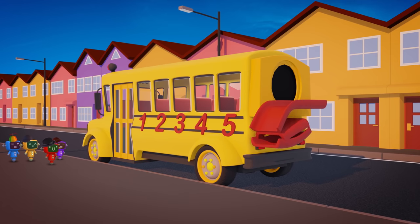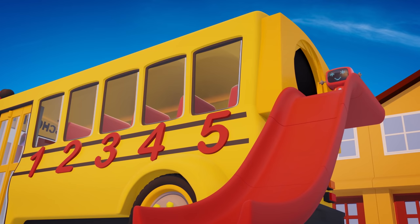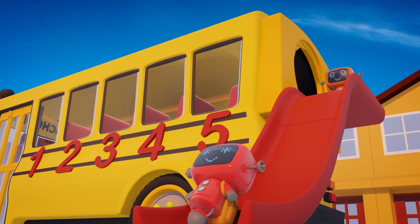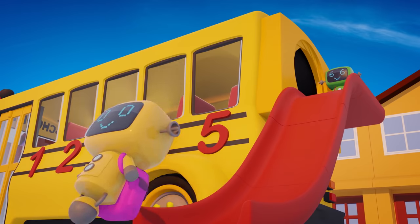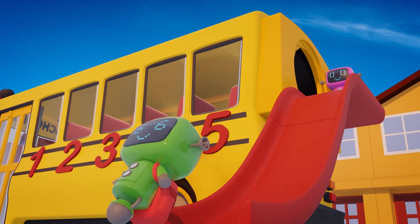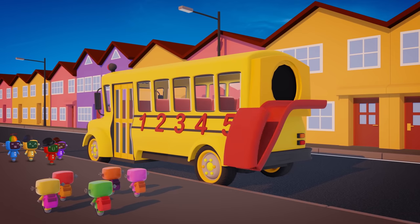Hee hee! That's right! It's a surprise slide! One, two, three, four, five! What a cool way to get off the bus!